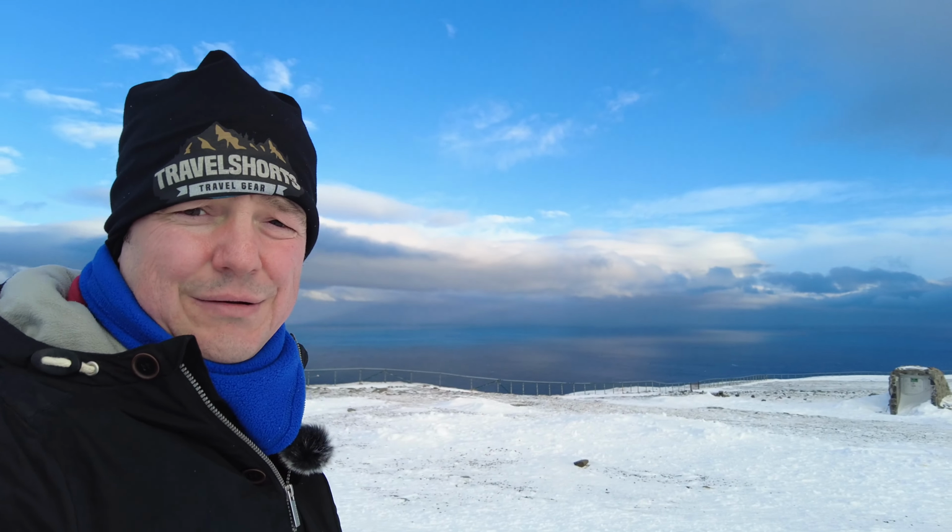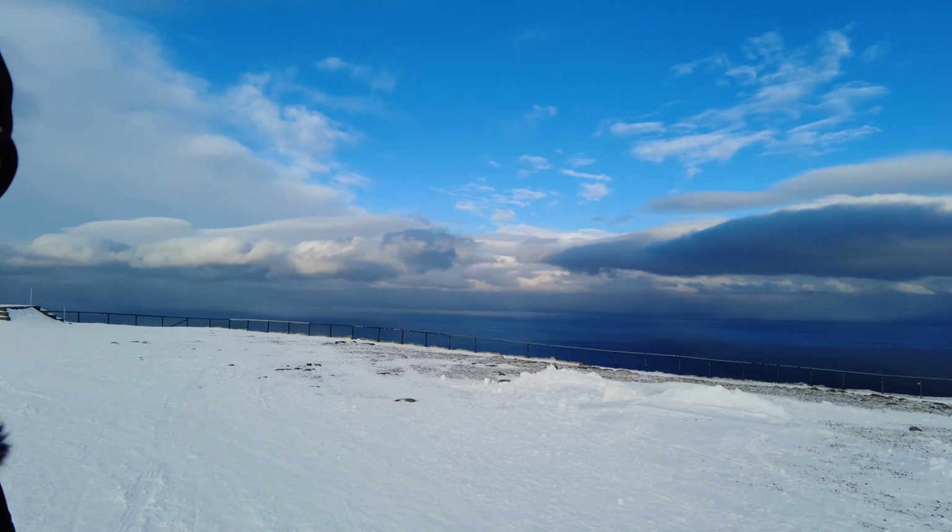And now the sun's come out and the wind has died down as well. So I'm just taking those photos now on the tripod. I wouldn't have had that accident and I'd still have my camera and my camera lens. Oh well. Moral of the story, if you've got an expensive camera, don't put it on a tripod in the wind.